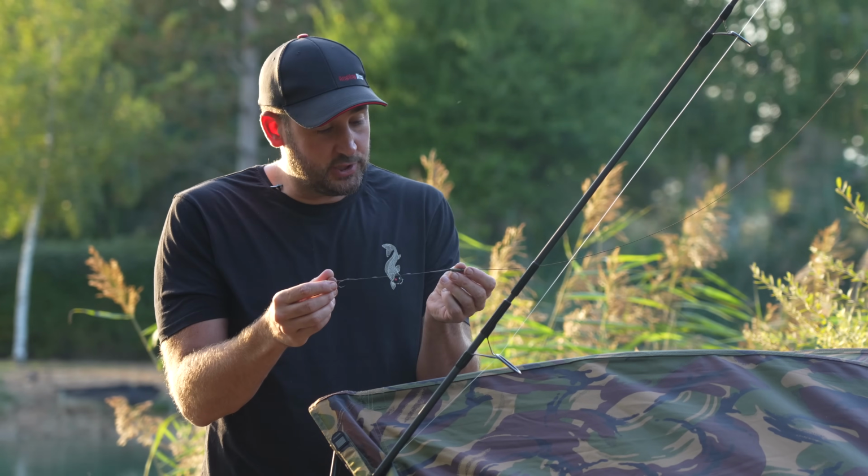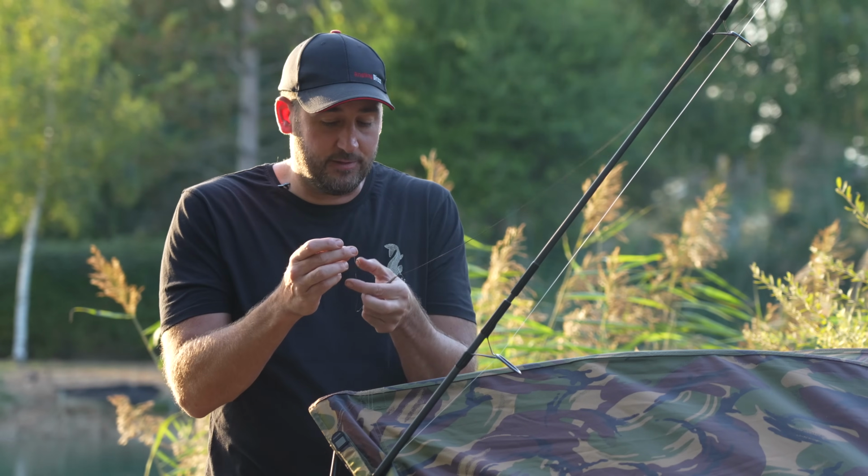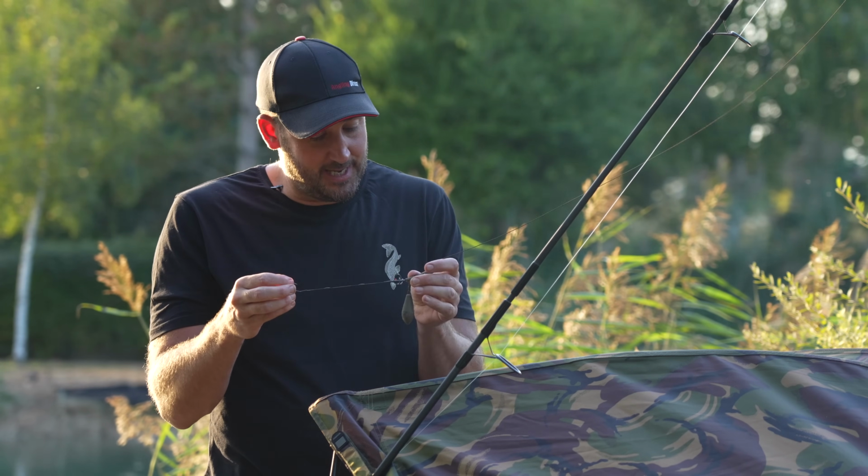The only other little addition that I've been adding to this is I've been making a little PVA stick of crushed boilie, threading it onto the hook link. That masks the point and stops the hair from tangling around the shank of the hook. And it really is that simple.